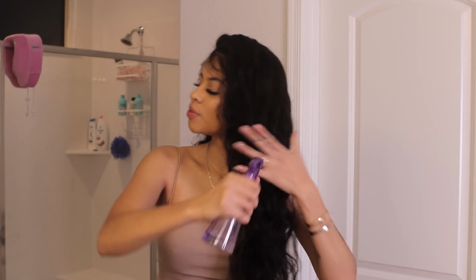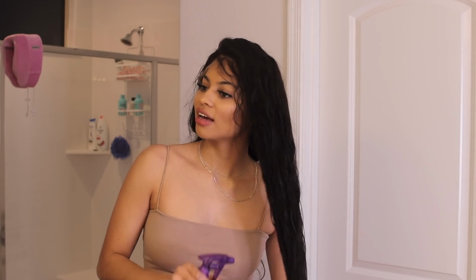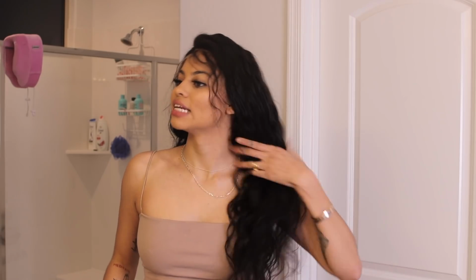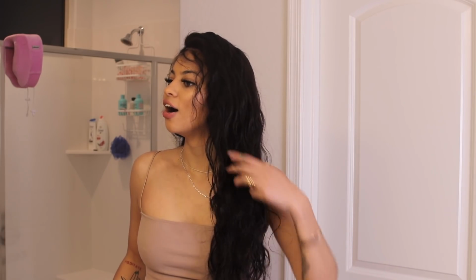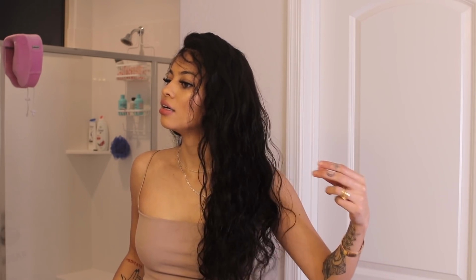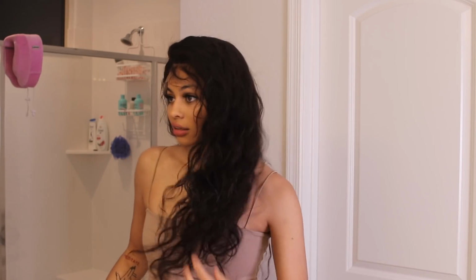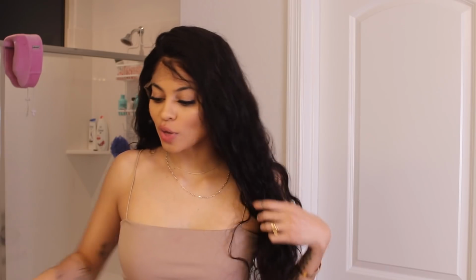If you guys are interested in any of these wigs, get this one or get the 20-inch curly one. Oh my gosh, those two are my favorite right now. I'm gonna see what happens if I spray water in it. I wonder if they processed these waves or if this is the natural, oh okay. The natural texture of this hair is actually wavy curly. I love this. So yeah, that is it for this video.